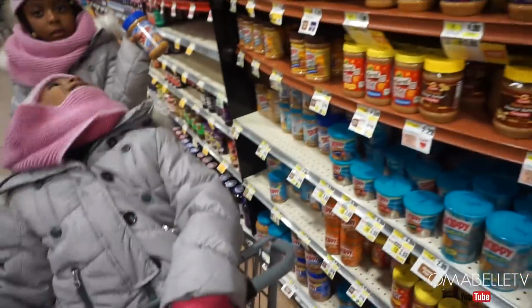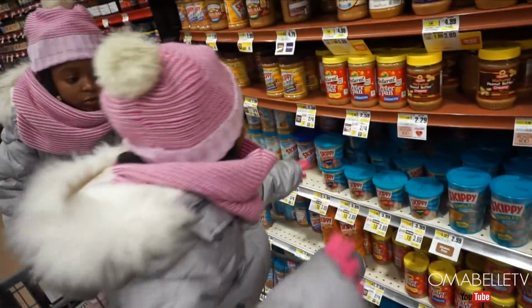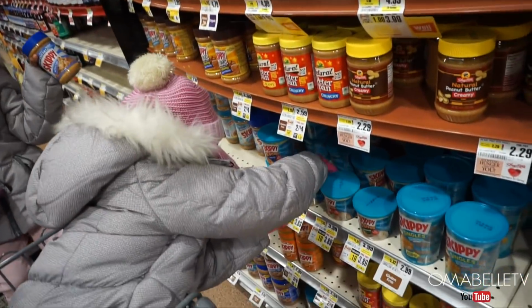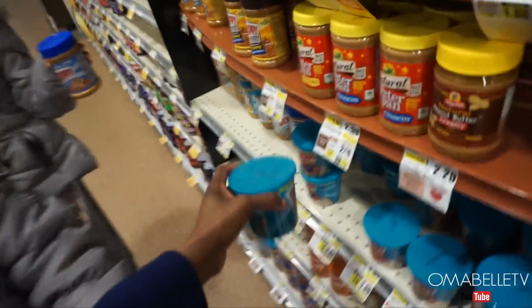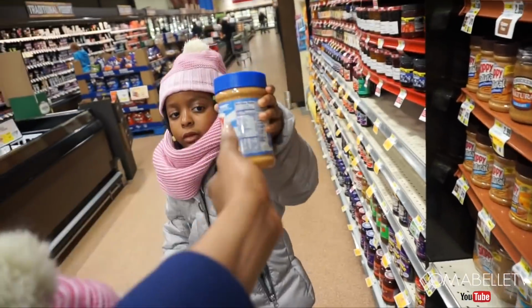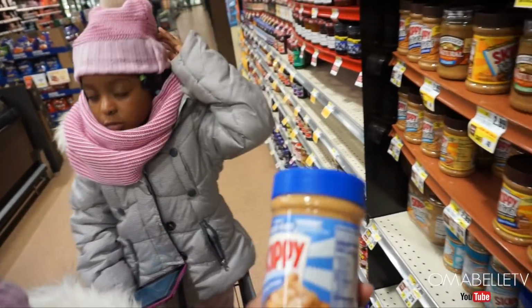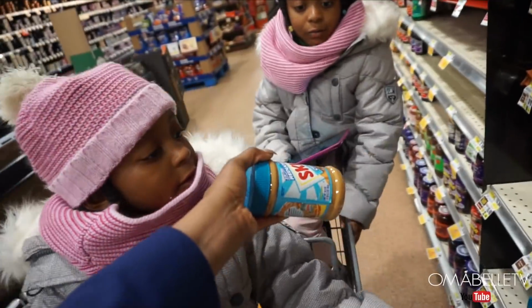So you people want peanut butter? Yeah. But which one? This one. This peanut butter. No, Mommy. I'm talking of peanut butter for your bread. Let me see that one, Licky. Definitely we need that one. Okay, let's get this one. Licky, keep this one inside.